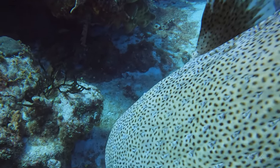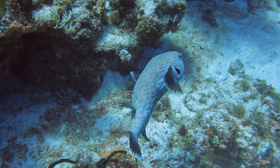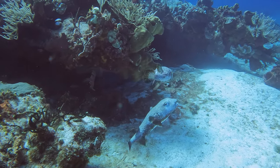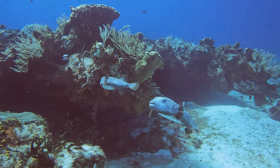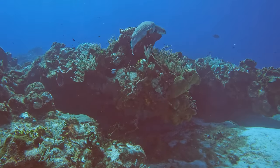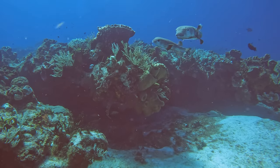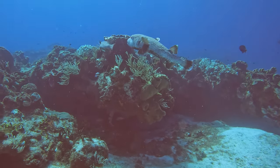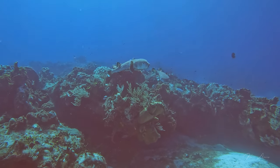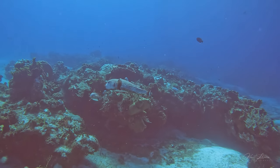After observing this enchanting dance for a while, we make the conscious decision to leave the porcupine fish to their courtship ritual, allowing nature to unfold without our interference. Slowly, we continue with our dive, leaving behind the aquatic couple engaging in their dance. A reminder that the underwater world is filled not only with vibrant marine life, but also with the captivating stories of courtship and connection that play out in the depths below.